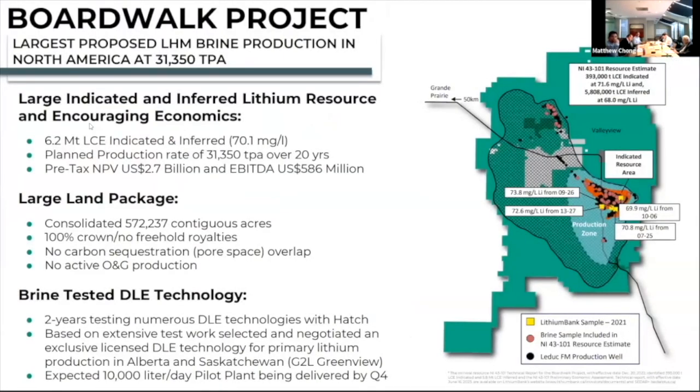So Boardwalk, one of the larger size projects out there for brines, 6.2 million tons indicated and inferred. We have a very large production rate planned in our PEA, over 31,000 tons of lithium hydroxide over a 20-year period. It gives us a $2.7 billion NPV and a $586 million EBITDA.